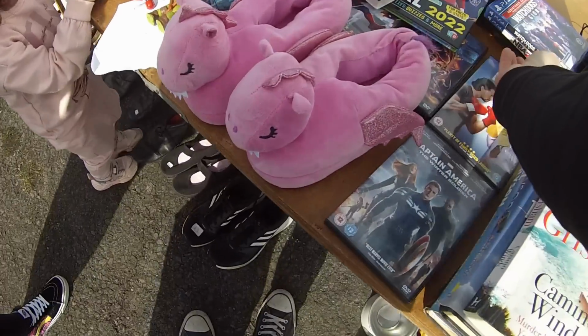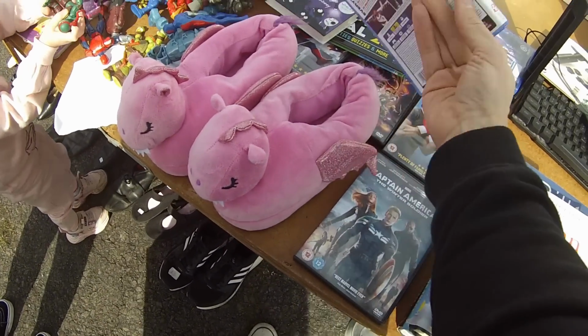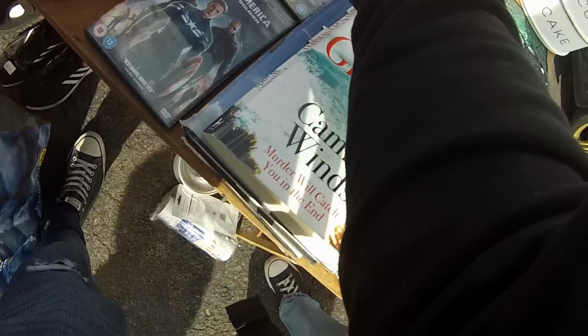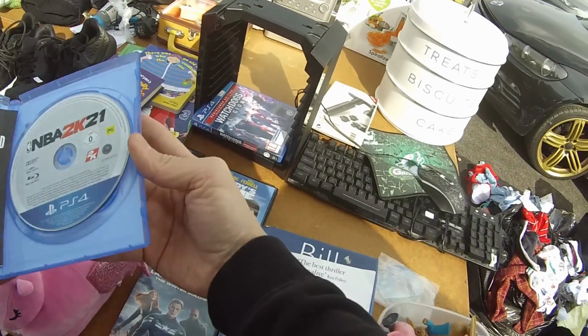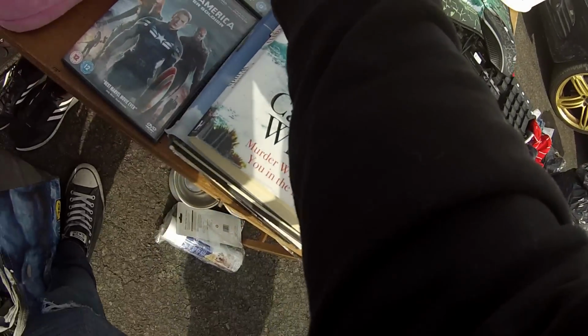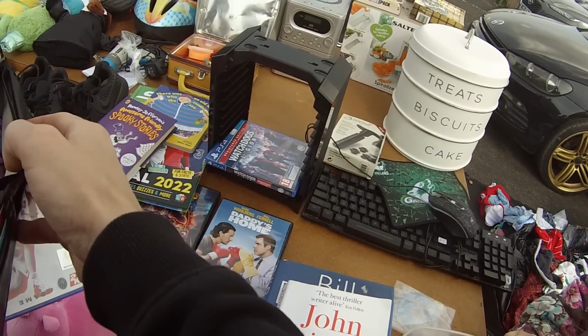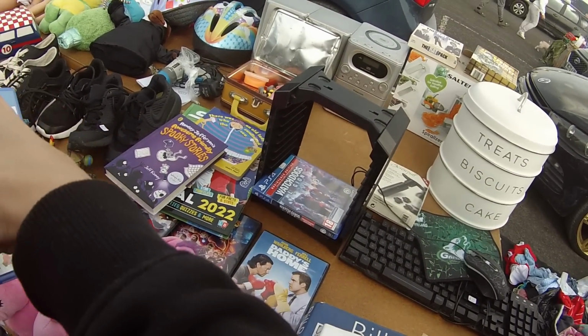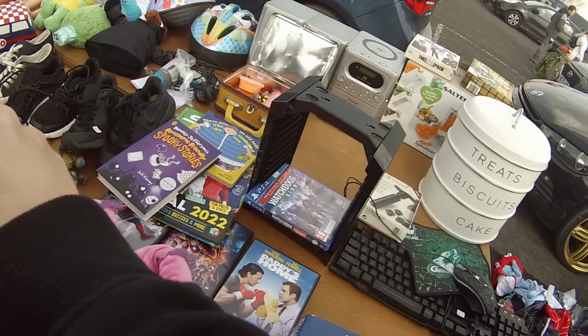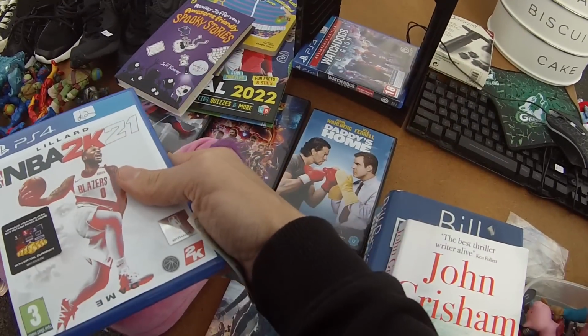The next game I picked up to trade into CEX was one that has been sat on this table, I would imagine, for at least an hour, hour and a half, and it's because people don't really look at sports games. There's no wonder it was still there though, because this is NBA 2K21 on the PS4. Sports games notoriously devalue very, very quickly as soon as the new one comes out, or even if you get close to the new one coming out.